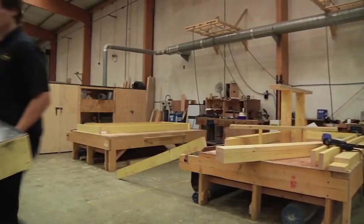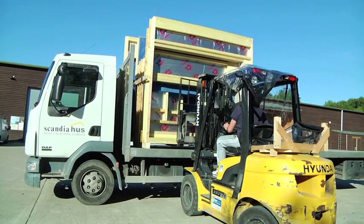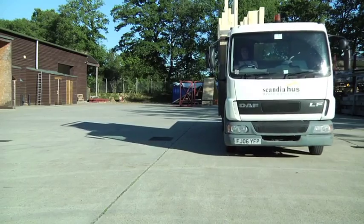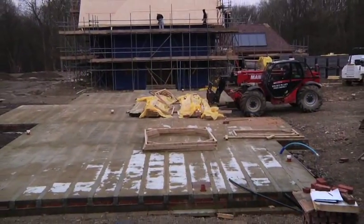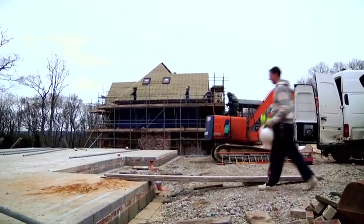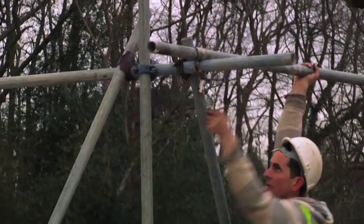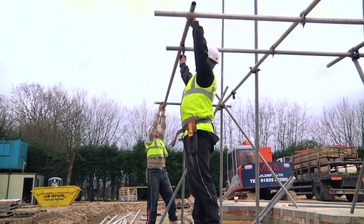When all components have been manufactured and assembled, and the builder is ready to take delivery, materials are loaded and dispatched from our factory direct to site. This material delivery is for the last of 4 Scandia-Hus homes under construction at Scanes Hill, East Sussex. The foundations have already been constructed and the slab completed, and the scaffolding is now being erected prior to the building set's arrival.